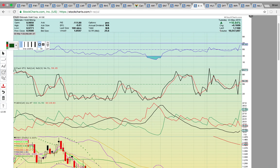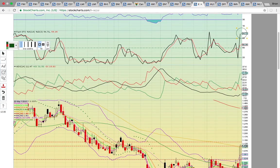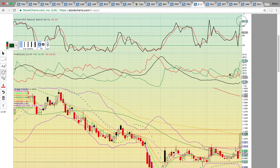All right, let's look at EGO. Closed up nearly 17% today. You've got RSI at 65. Fasto's now at 94. Look at the big crossover. Well, I guess it didn't cross over. It was pinched. It was getting ready to cross over, and it bounced off. The crossover was back here.